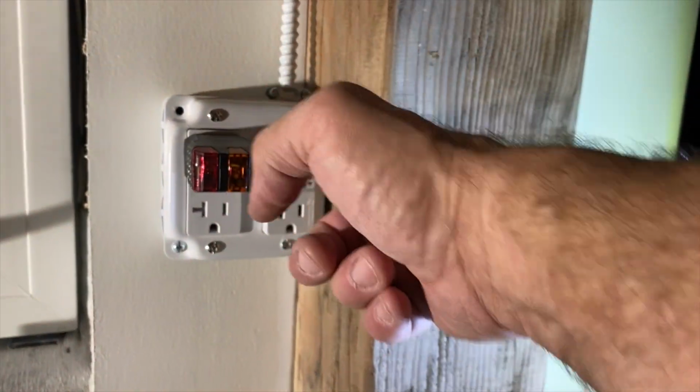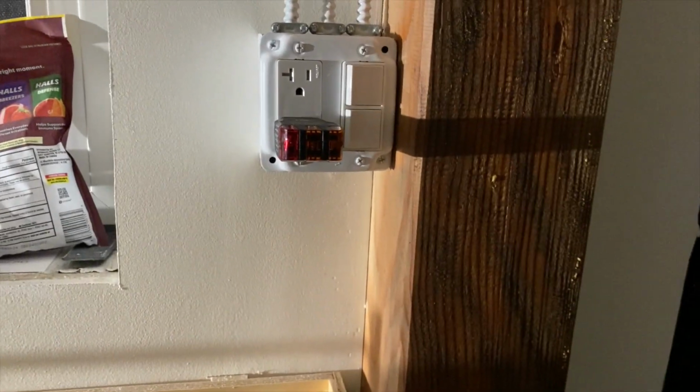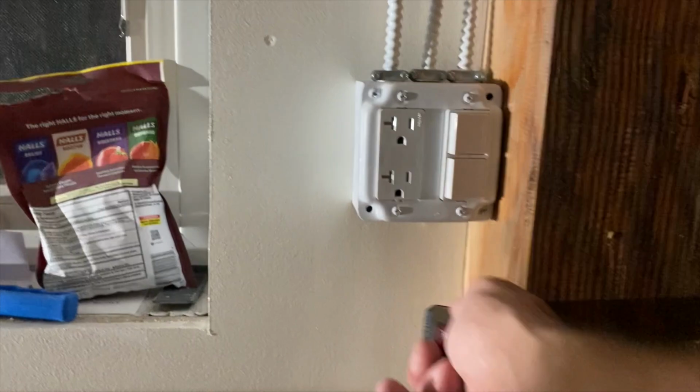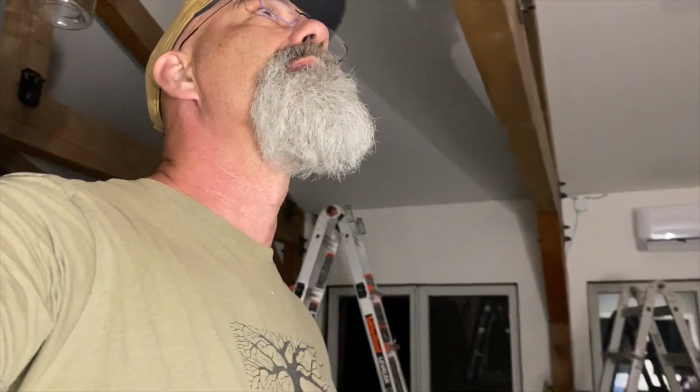That's feeding off of that, so that shouldn't do anything. Well, that doesn't do anything. That doesn't do anything. Yikes. Guess we better go see if we can figure out what that's all about.